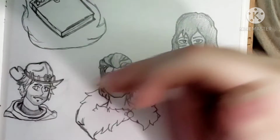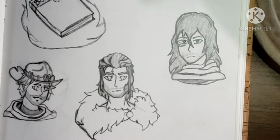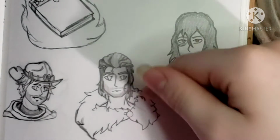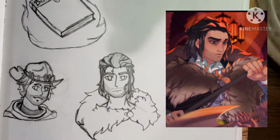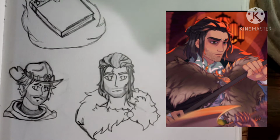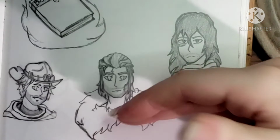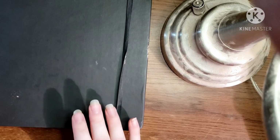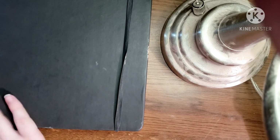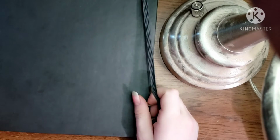And so I sketched out these. See, proof I can in fact draw people that are not my characters. They're not done good. We got McCree from Overwatch, Morel from the Arcana, and Aizawa from My Hero Academia. Yeah. And then we'll go back to radio in a hot minute. Is that all of them? Yeah, it is. So, into Inktober with this Illos sketchbook.